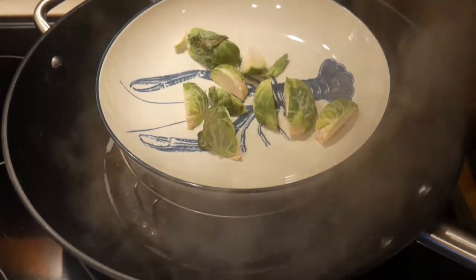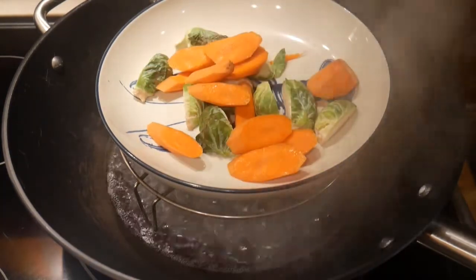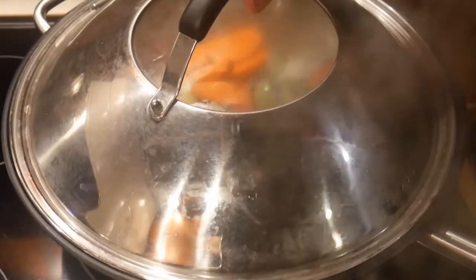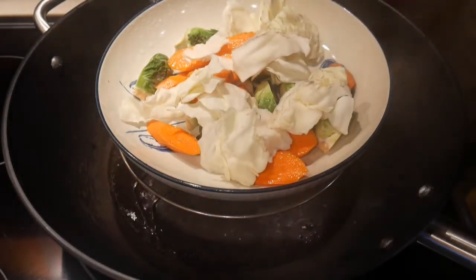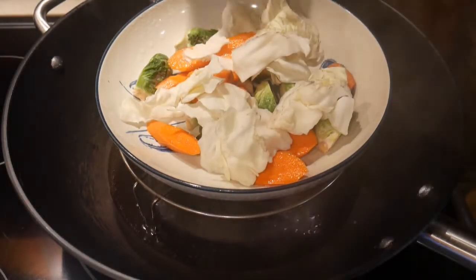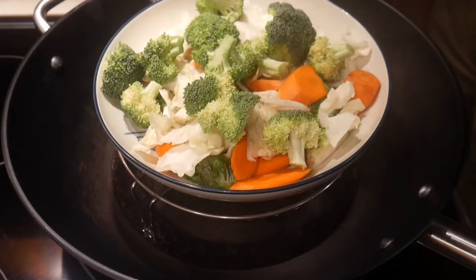I also add carrots as well. I then place the cover on the wok and I steam both of them for probably about 4 or 5 minutes. The next vegetable that I'm going to add to the wok is cabbage because that also takes some time to cook. I then next open the cover.